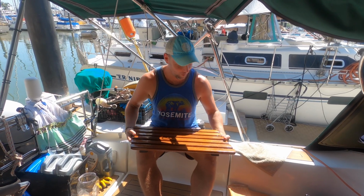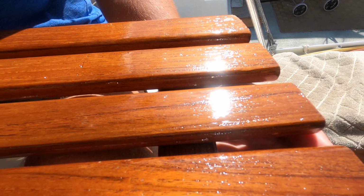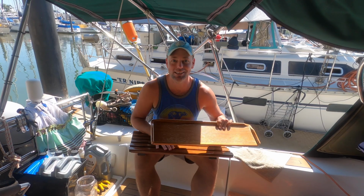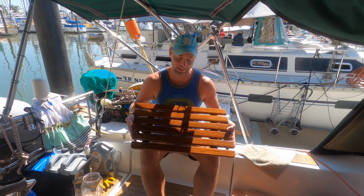Mirror, mirror on the wall, who is shiniest of them all? This is probably the prettiest and shiniest shower seat you've ever seen. The problem is, I have done such a good job that the captain made a demand that now I varnish the cockpit table as well. So let that be a lesson to you, first mates. Never ever do a good job. Now I will be sanding and varnishing for the next few days. But at least our seat is pretty.